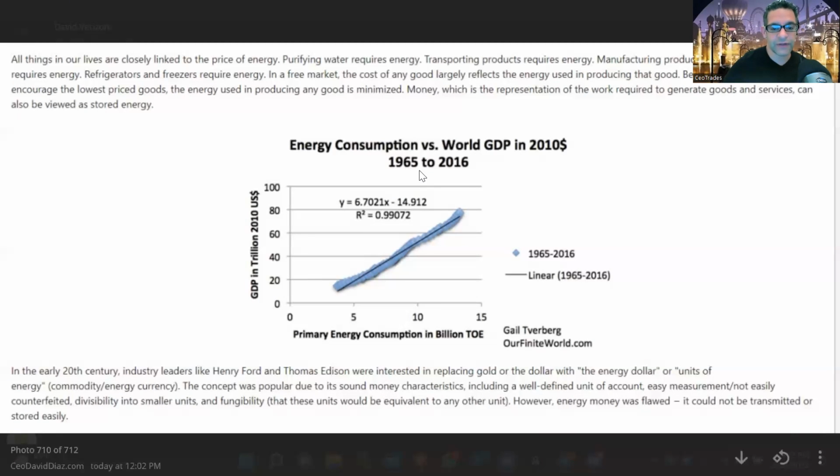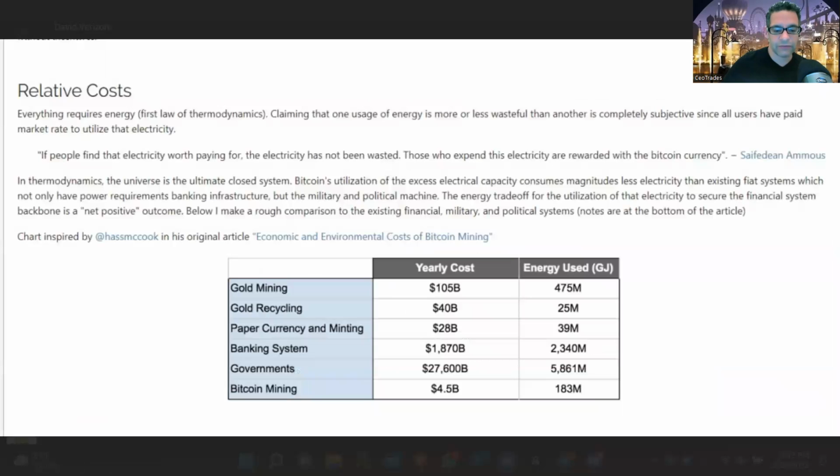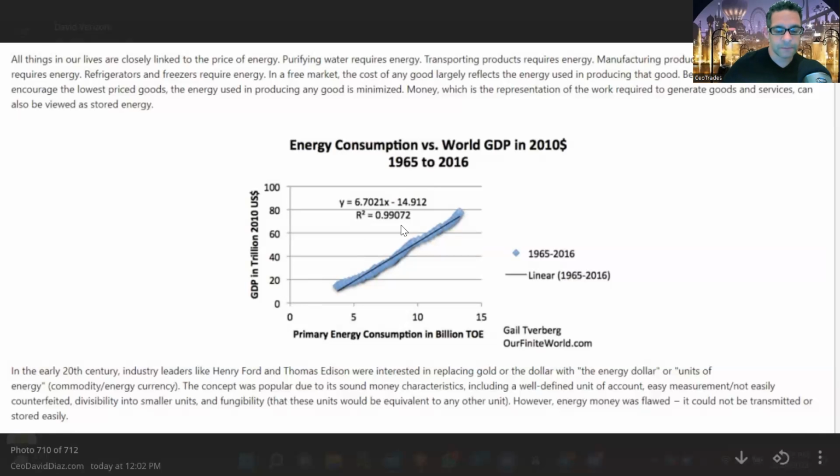However, the amount of energy that's being utilized for Bitcoin is much less than what the banks use and what everybody else is using. Let's see, I think I missed out on that sheet where it shows the difference, how Bitcoin uses much less energy than every other source that's out there. And that's just a reality.